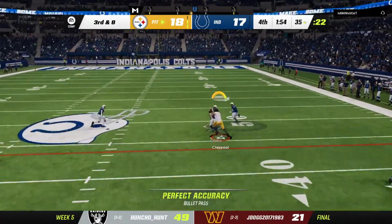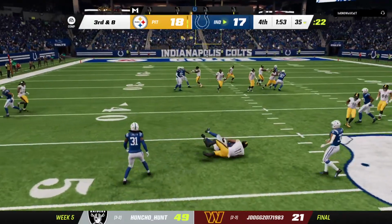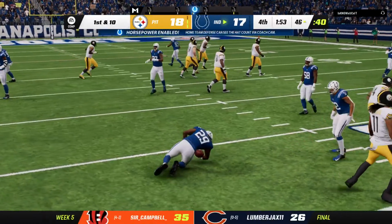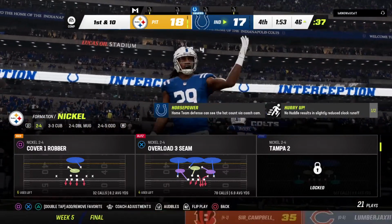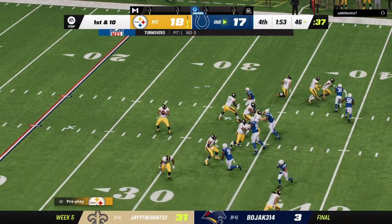To throw on 3rd down. McGill. And look at this. They get the turnover they needed. It's intercepted. Picked off by Paulson and Debo. And the Colts are going to take possession of the football.